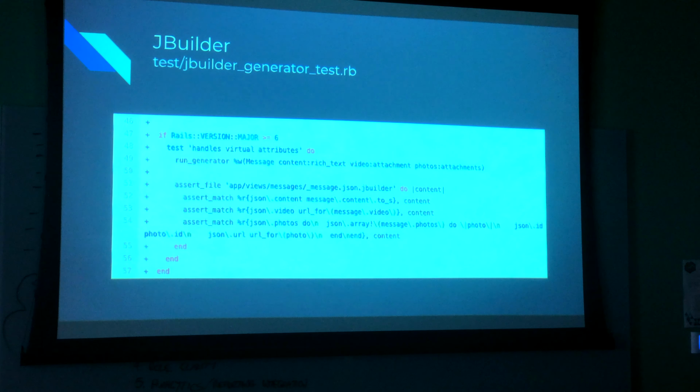And this was another thing, JBuilder tests are actually running against, I think, every version of Rails, and they didn't have anything unique to a specific version of Rails until this. So it's another one of those situations where trying to add a new feature means I now have to run a few tests that are only for version 6 or higher, where that feature is there in Rails. So a small feature like that that I thought was going to be easy, like the rich text one was, ends up being a bit more complicated and takes more time than you would expect.